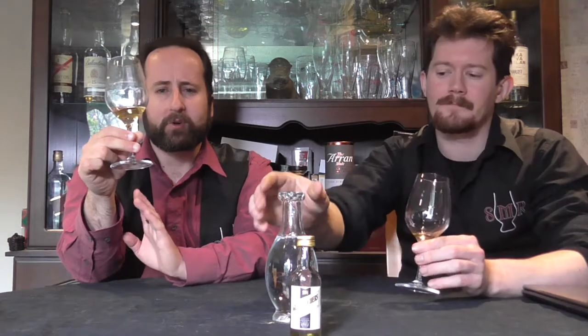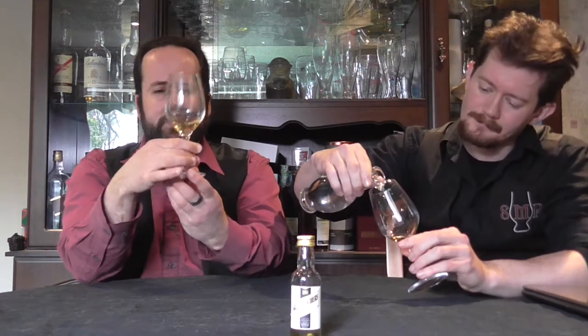Adding some water there. I've been very cautious with water. I don't want to lower the strength too far. It's not an especially heavy body to begin with. I don't want to render it undrinkably insipid and watery. But what it's done is it's given a little bit of an edge. There's a bit of sharpness, a little bit of bite there. It's dulled some of the sweetness, but expanded the range of what I'm tasting, and it's a good improvement.